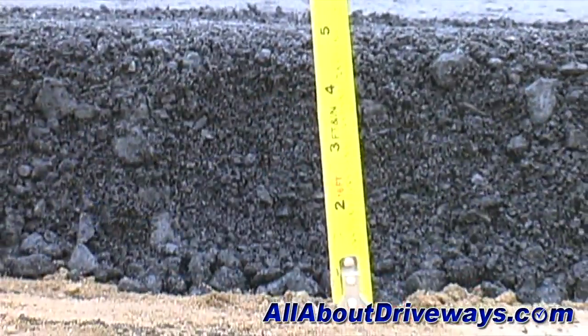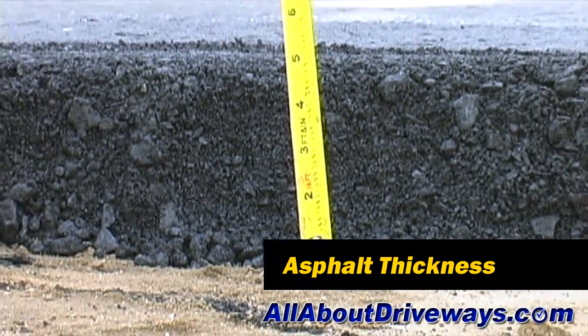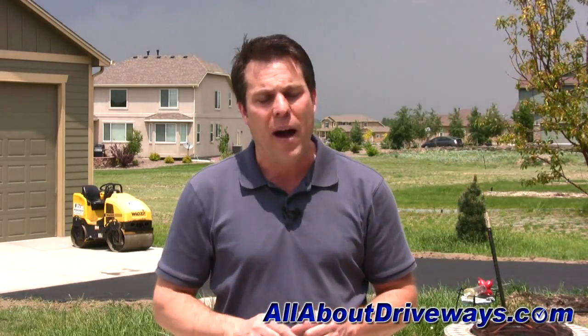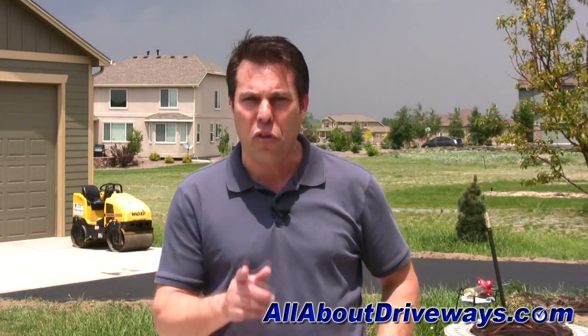Now here's probably the most important aspect of a new asphalt driveway, and that's the thickness. The thickness is going to determine whether the driveway lasts just a few months or whether it lasts 20 to 30 years like it should. But there's some dirty little secrets that contractors don't want you to know about. They've learned how to increase their profits and line their pockets with your hard-earned money, and you won't even realize it until they're long gone, 3 months, 6 months, or a year down the road, and you can't get a hold of them for them to honor their warranty.